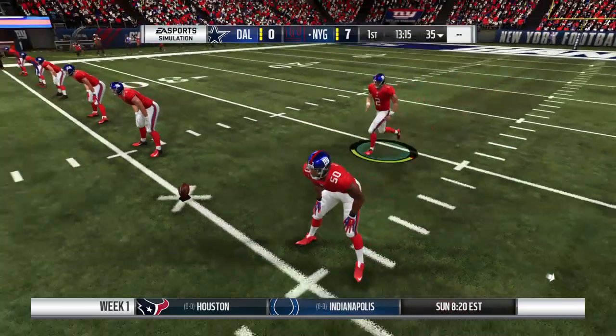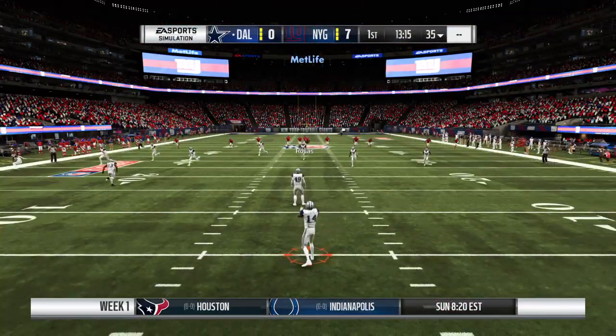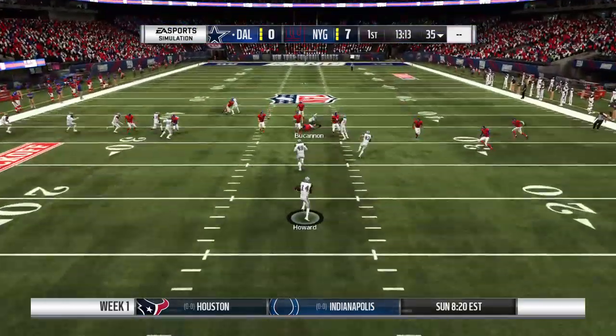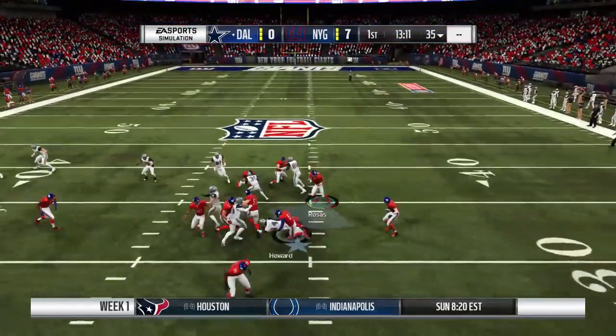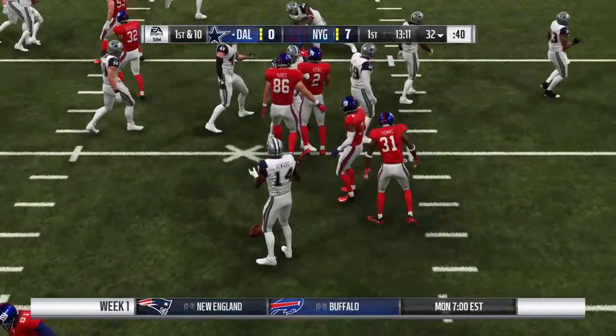Rosas now to kick this one away. This one fielded at the 5. Solid return, pretty good field position. They'll start at the 32-yard line.